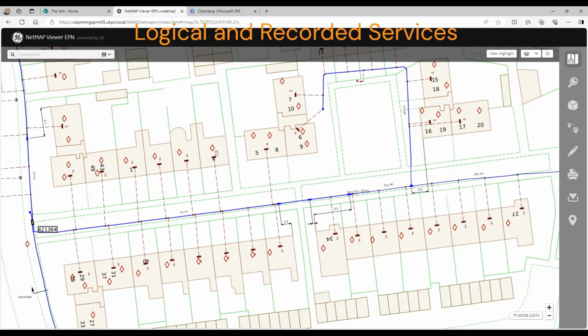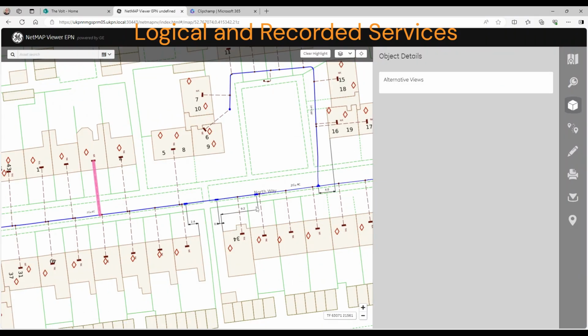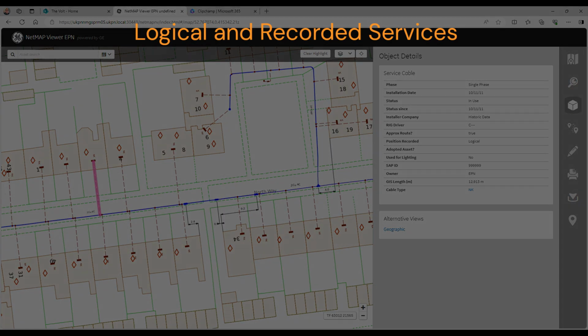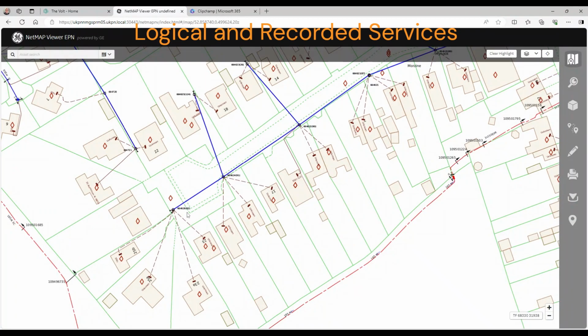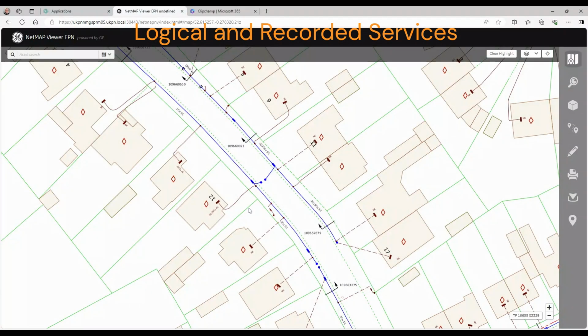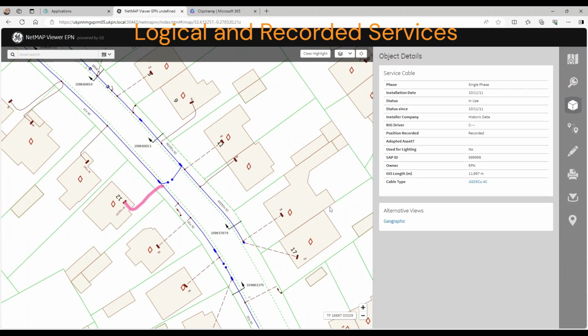We now show a service to every property. Services shown as a dashed line are logical services. Logical services have been added to enable customer connectivity. The position of logical services does not reflect the actual position. They take the most direct route from the cable or pole to the property. At the moment, it is not possible to hide logical services in the viewer, but we are working on a change that will make this possible in the future, so you can choose if you want to see them or not.